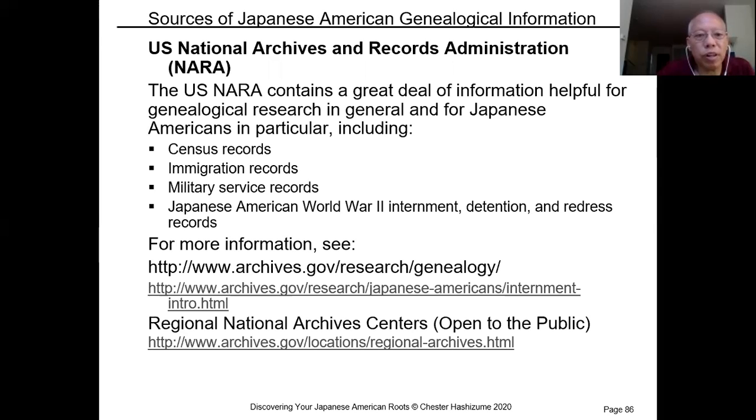I'll go over reference sources. The National Archives has a lot of historical records related to Japanese Americans. You could look on their website to see more specifics. I had put a form in your reference document on how to request the camp records in particular. They may have changed that form, but you could still try using it and verify it against what they have on their website, since I'm not sure whether they've changed the procedure.